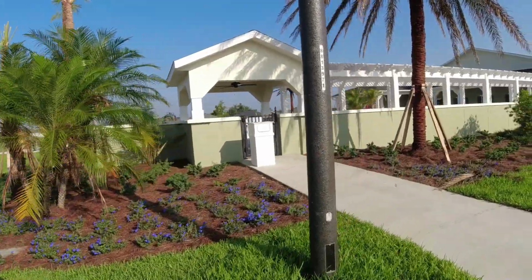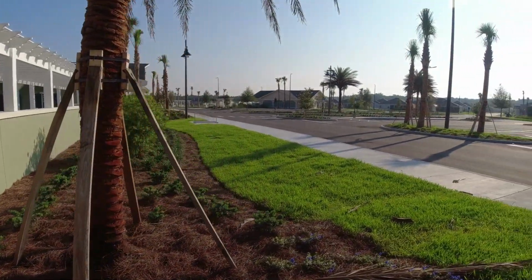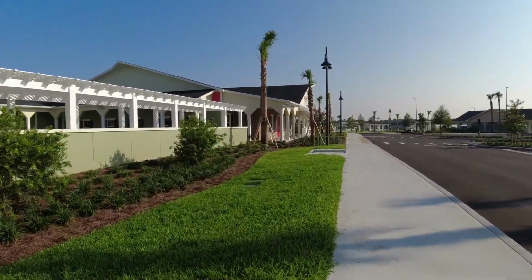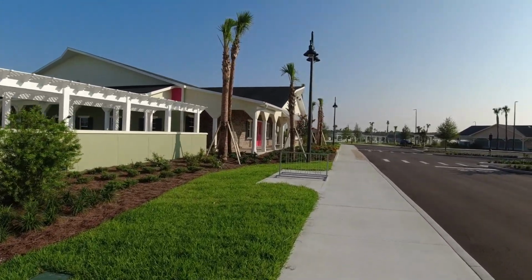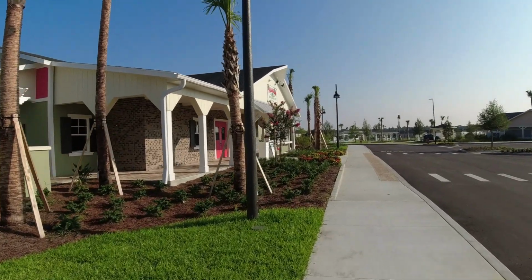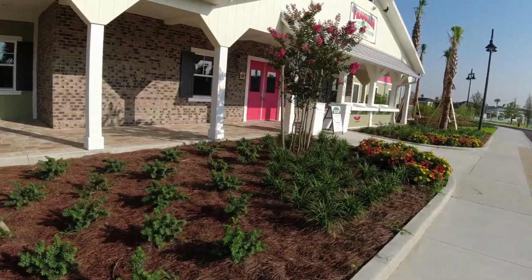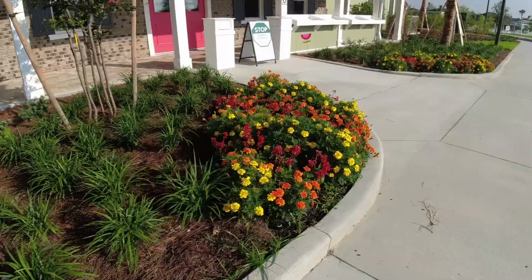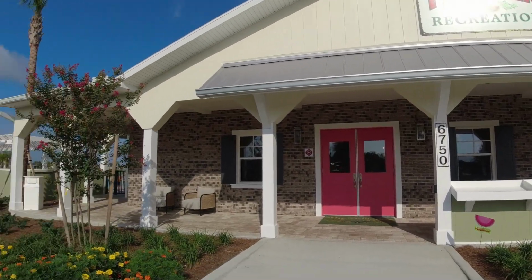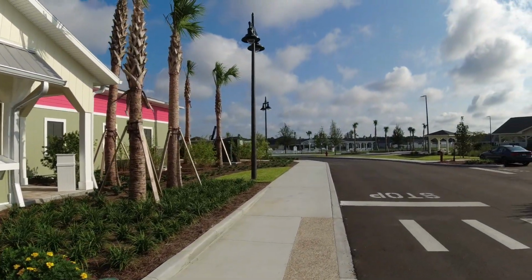I like these palms. Really adds a nice touch, the tropical feel. One wonderful thing about the villages out here, everything's so clean and manicured. Beautiful landscaping. They're constantly changing out the flowers. Well, that's pretty much everything on the inside to really look at. I'm not gonna go back around the building because we've already done that.